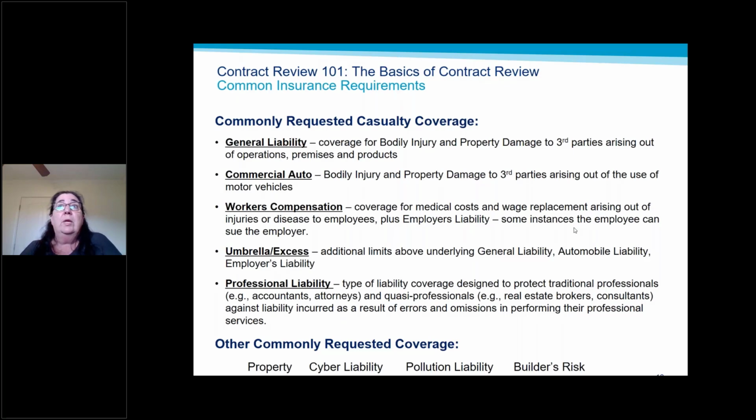But a good point, and something to reiterate here: the reason why we're dividing those limits between the primary commercial general liability, the auto, and the employer's liability, and then asking for an umbrella excess on top of that, is because if there's a catastrophic loss or something that's large, we wouldn't want you to be limited to collect only on the primary policy.